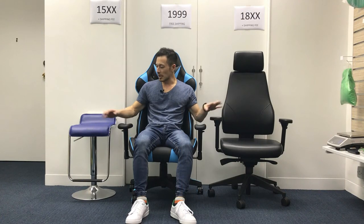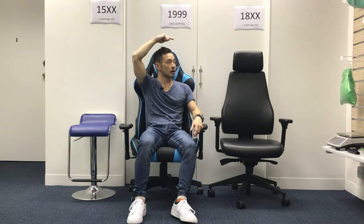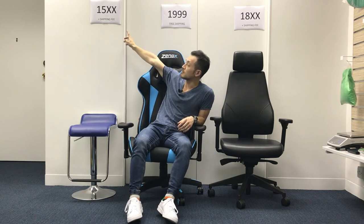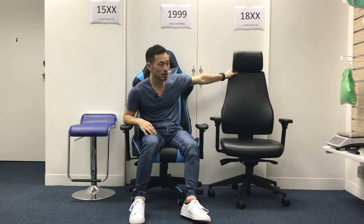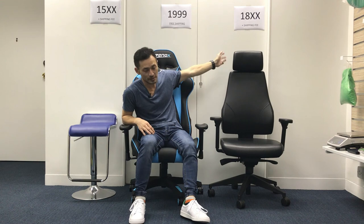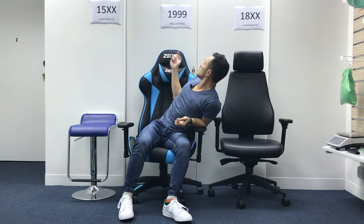Okay, so here we have the three chairs to compare. So first one, you see the bar stool, and all the prices are above here. Now, the bar stool is 1,500 plus, add shipping on top. The standard office chair is 1,800 plus shipping fee. ZENOX, the Saturn series, is 1,999. But shipping's already included.